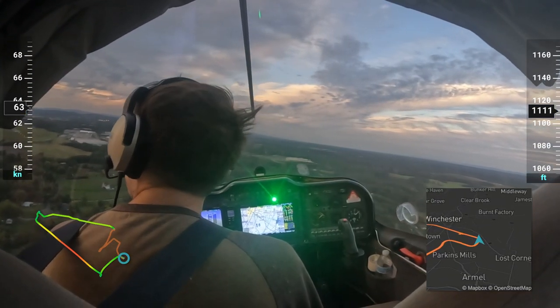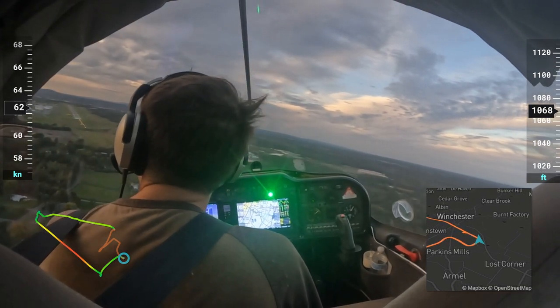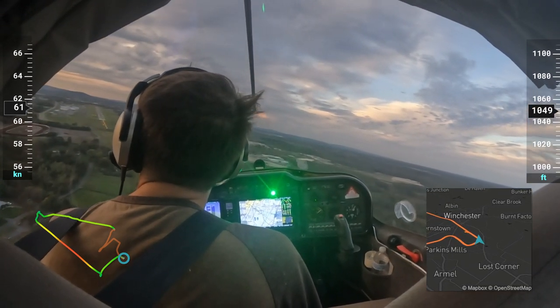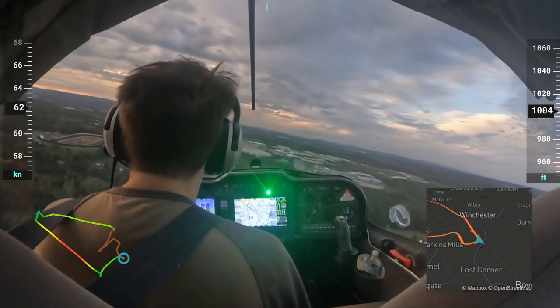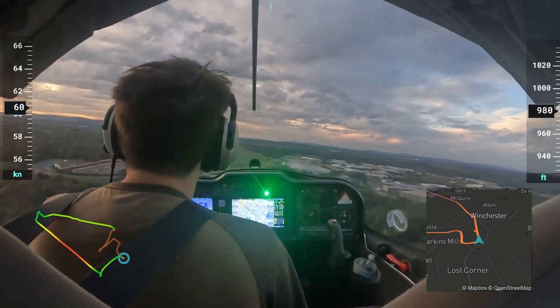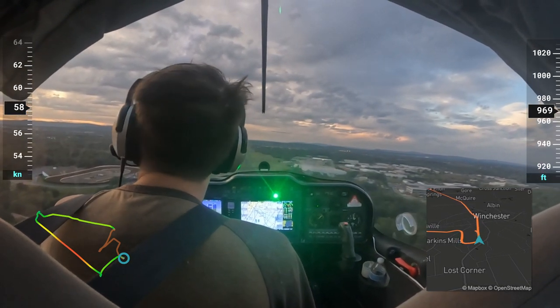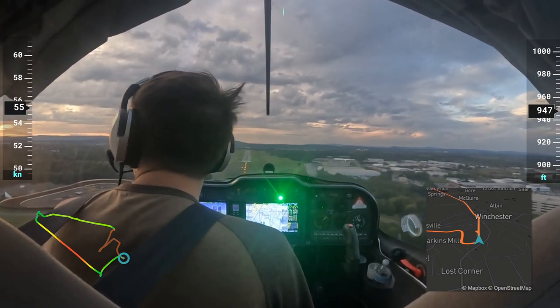Winchester traffic, Sting 5511, turning final 32, Winchester. Okay, so Winchester traffic, Saratoga 2 Tango Romeo, I caught the tail end of some traffic there. What runway? I did not hear the runway you're using. Final 32, Winchester. Perfect, thank you.